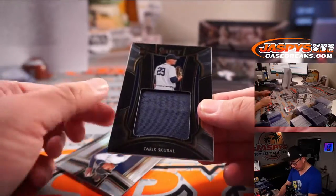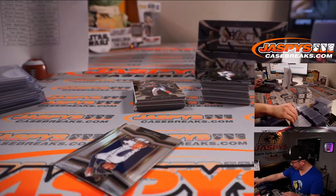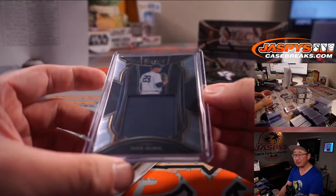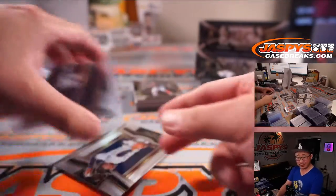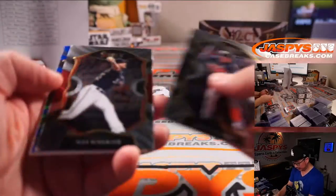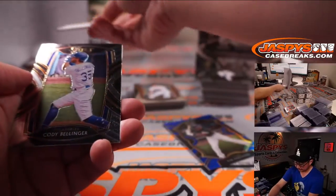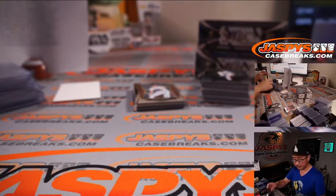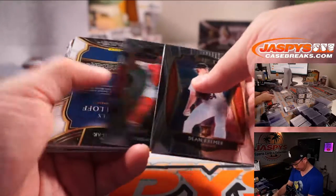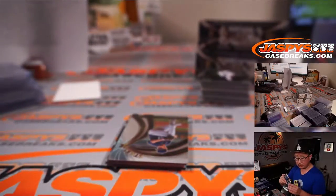There's Tarik Skubal. Detroit could, with a little more seasoning from these young pitchers, see Spencer Torkelson come up in a couple years or so. Free agent here and there. That could be a pretty good looking team, sooner rather than later. Tim Anderson to 149. There's Alex Kirilov, piece of his jersey, going to Minnesota, Dan.